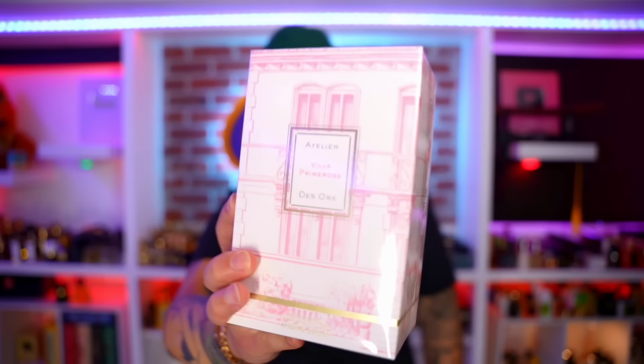Next one. All right, this is definitely gonna be for the ladies. That Prima Rosa. And I did smell this at an Atelier de Oro's event. This was a few months back though, so I don't remember the scent profile. I know that this is absolutely feminine. It came out along with Madeline, I believe was the other fragrance. It was a gorgeous event.